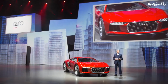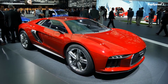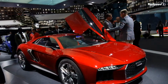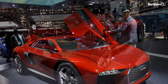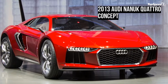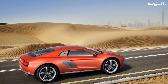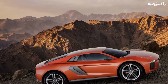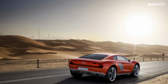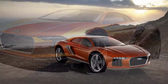Drivetrain, suspension and brakes. Tipping the scales at 1,900 kilograms (4,188 pounds) means that the Nanuk needs some serious power to make it worthwhile. Well, this is one thing that it certainly does not lack, as it carries a newly developed 5.0-liter V10 TDI engine that churns out over 400 kilowatts (544 horsepower) and 1,000 newton-meters (737 pound-feet) of torque, which Audi mounted in a rear midship position for extra stability.